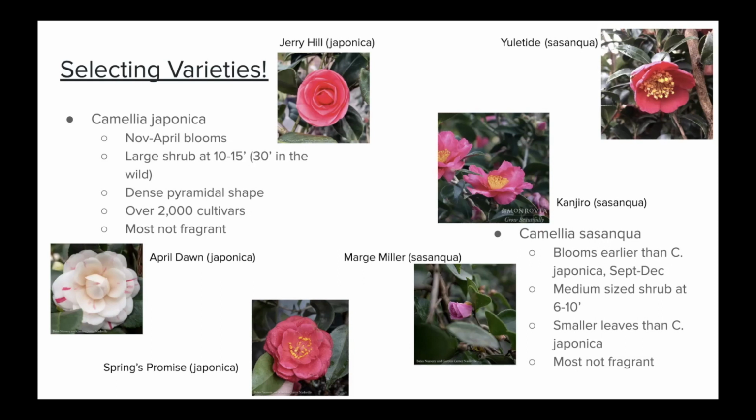As I said, there's been several introduced this year. Most of them are not fragrant. However, if you're researching specific varieties, you can find some that have a slight fragrance. And there's a few here. Jerry Hill japonica, that's going to be kind of a light pink. And then April Dawn, which is the white with the pink stripes, and Spring Promise, which is kind of a reddish pink with a yellow center. Specifically, those April Dawns and Spring Promise, as their name suggests, they're going to be kind of breaking the typical fall bloom, and those are going to push more into the spring, late winter.